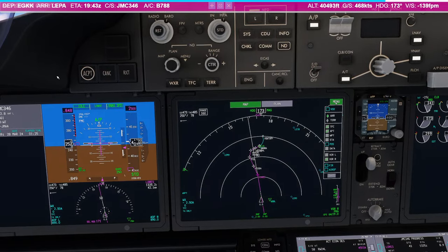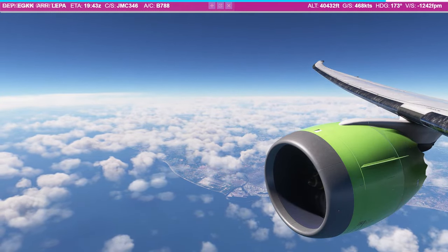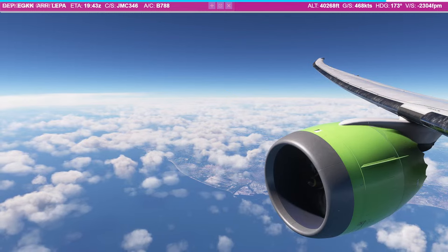There we go, idle, we now speed, down we go. Just as we coast out, there's Barcelona down there. Again, Microsoft Flight Simulator. Absolutely gorgeous.